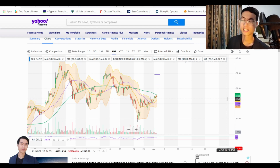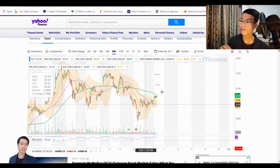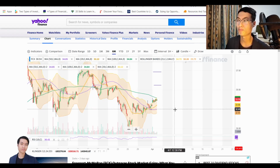Again, it's up to your risk management and your own risk appetite to play these companies. So I really hope you guys understand a little bit more about how I play these kinds of companies, and the understanding behind them. So these companies, again, 3-to-1 risk to reward ratio and 5-to-1 risk to reward ratio. Okay, if you are unable to stomach such a big stop loss, right?